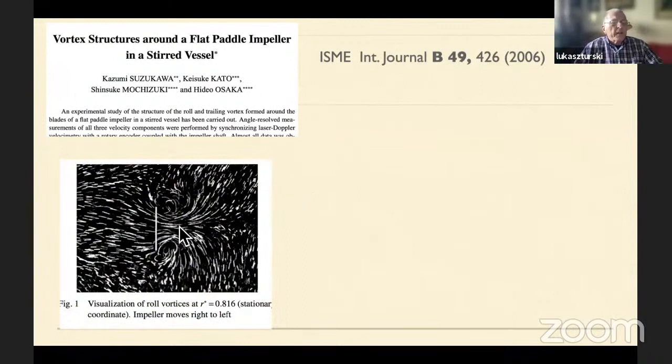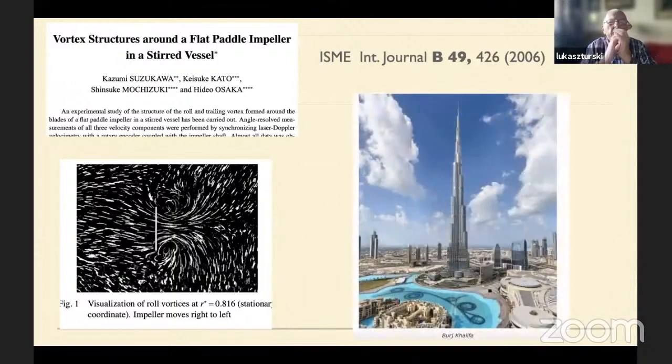What you see here is a computer generation, and what you see here are the traces of a dye in the liquid perturbed by the paddle, and they look exactly like the light vortices in the picture made by Van Gogh. These vortices are important also in another part of science and also art, which is architecture.